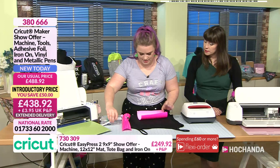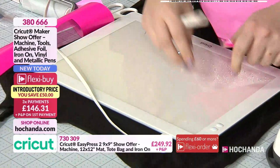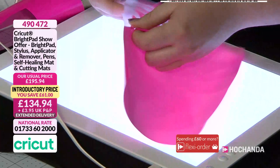I'll just go in here and weed this the same. Let me get the bright pad down, actually. Lay this on top. Oh, I do like as well, I noticed that the bright pad even fits into the top of the Cricut Maker. And you can also pop your phone or your tablet in that section too. Which is good. So peel this one away.